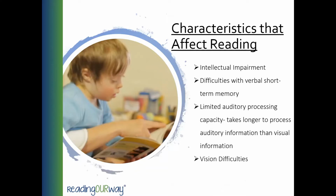There are vision difficulties, so 100% of people with Down syndrome have reduced visual acuity, which means that the finer details and sharp contrasts are lacking, even if they wear properly fitting glasses, which in fact not all people with Down syndrome require. And hearing impairments. Because they have small eustachian tubes, it is harder for them to be able to hear effectively. The verbal capacity of a student with Down syndrome is going to affect their ability to read.